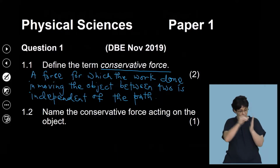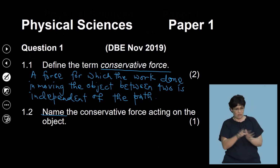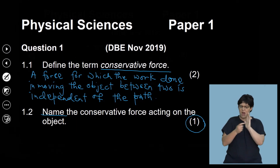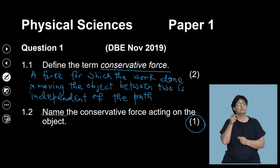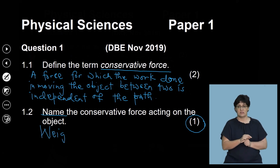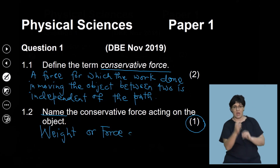And then name. So the action verb in this case, name, you just identify the term. No explanation whatsoever. I think even the 1 mark suggests that you just say whatever it is without any explanation. It says name the conservative force that acts on the object. So the conservative force that acts on this object, we know of a conservative force, which is the weight acting on the object. Alternatively, we would say the force of gravity, or force of gravity.